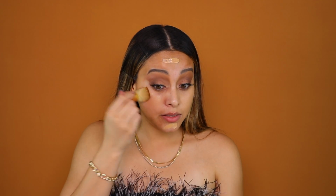I feel like right now, to some people this might be considered medium coverage, but because I have hyperpigmentation, uneven skin tone, and as you can see I have some dark spots, I like medium to full coverage. So I am most definitely going to go in with a second layer of this.